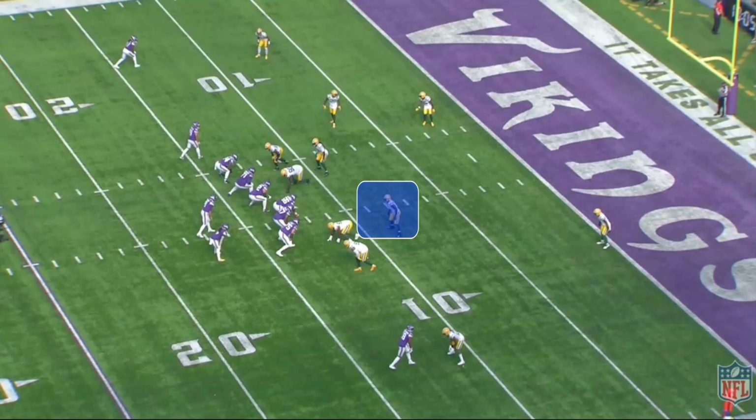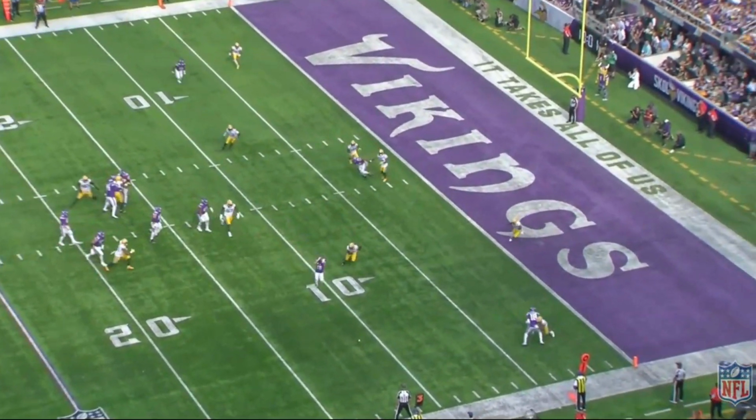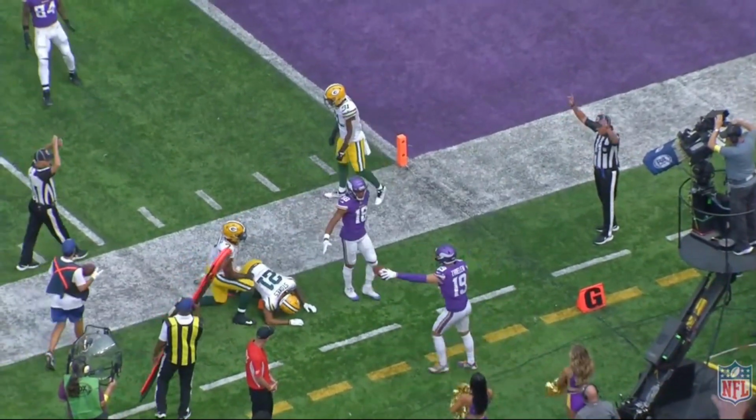Jumping forward, I want to talk a little bit about this play right here. This is 3rd and 8. This is the play in which Walker is going to tackle Adam Thielen short of the sticks. 3rd and 8, ends up stopping him 1 yard short. But I want to talk about this play.